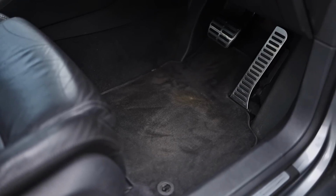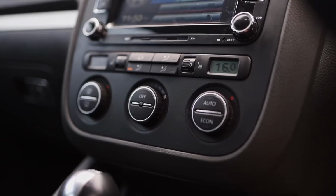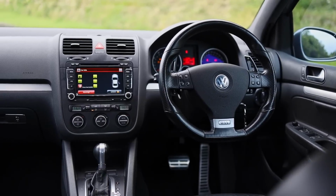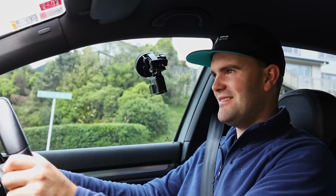After a full clean and polish, vacuum and wipe down, this NZ new Mk5 Golf GTI has been once again restored to its former glory, all ready for a new home. Launch control.